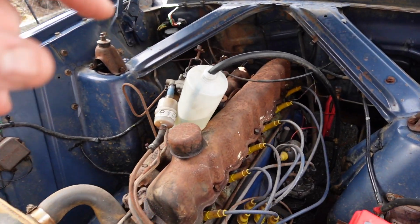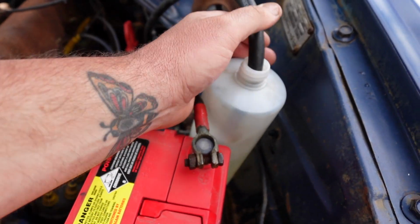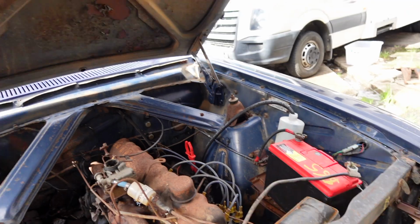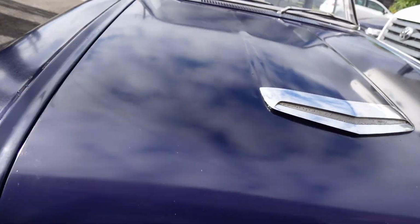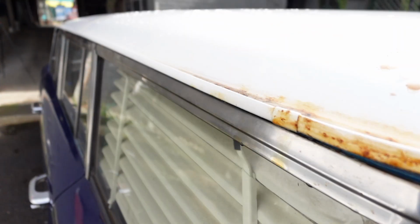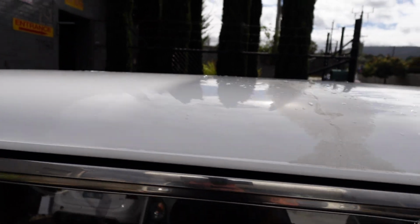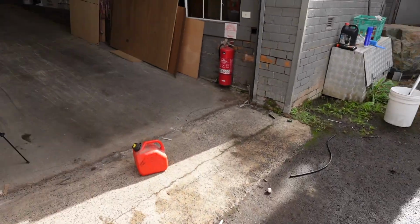Ooh, this might be a problem because I need to shut the bonnet. So I might move this there, maybe. That should do it. Yeah, close the bonnet. Ooh. So just had a bit of a clean. Start working on it now. Inside's all empty. Whatever's leaking on it has rooted the paint, so that's kind of annoying, but you get that on the big jobs, as they say. Alright, let's attempt to drive it up the driveway.